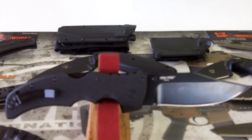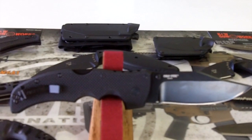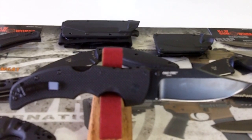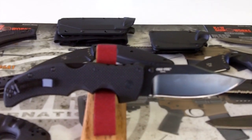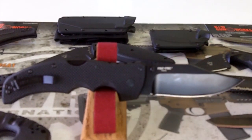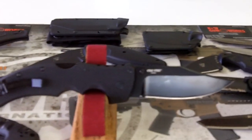Cold Steel stands behind all their products, just like Benchmade. Benchmade is an all USA made knife. And just because I said Japanese or Taiwanese blades doesn't mean that Benchmade's blades aren't made in the USA. So are Columbia River. Amazing. If you see a blade and it says Taiwan or Japan, especially Seki City, Japan, great blades.